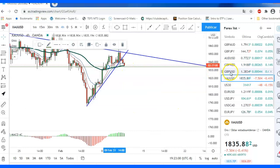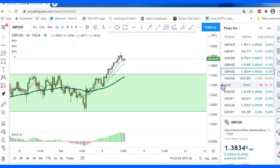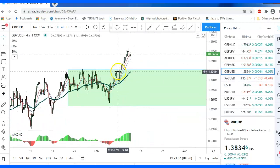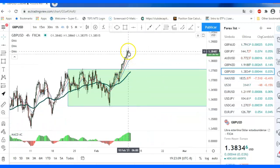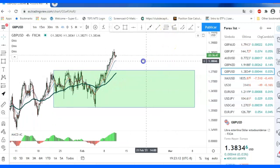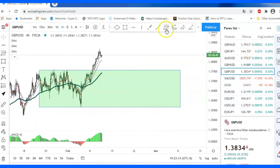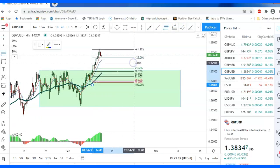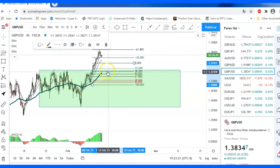Okay, we also had GBPUSD on this one. We had a box going since Sunday, and that box was broken. And what we are waiting for now, I haven't marked it yet, but what's next is I'll wait for the market to go to this area over here and retest the box, retest 61.8. And if we have signs or alerts or price action indicating that we need to go higher, we're going to go higher with the markets.